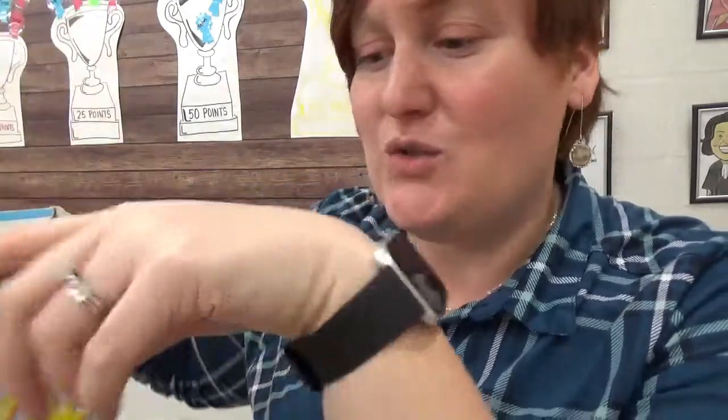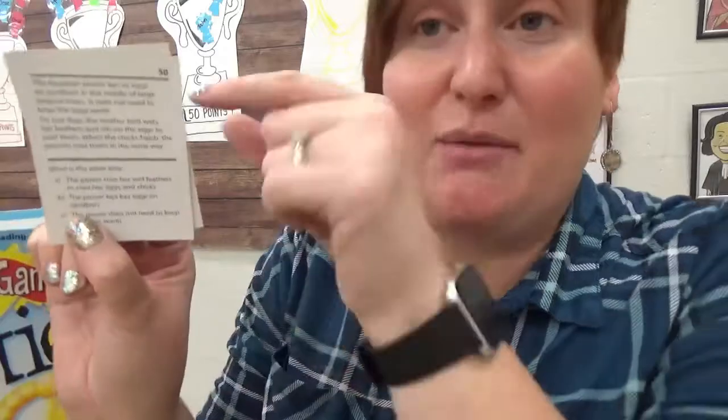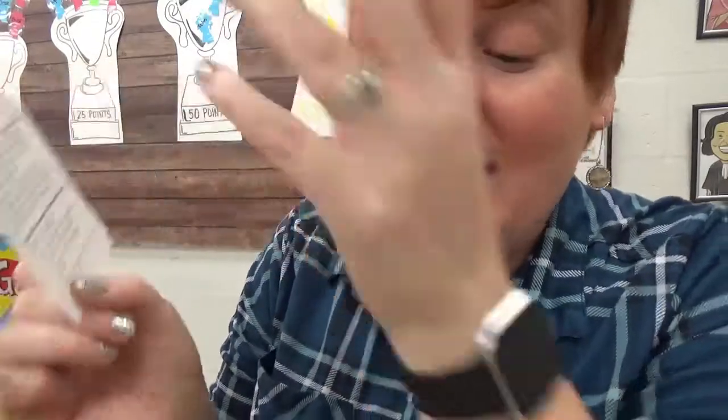So what they do is they just basically read a card on their own. Once they think they have the answer to the question, they just tell me the card number and what their answer is. I check it, and if it's right, they get 1 piece. And then whoever creates the cootie the fastest wins.